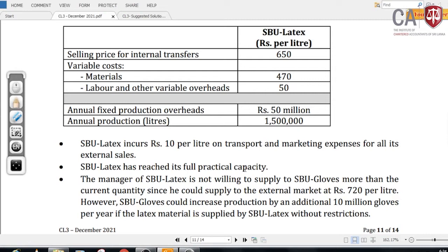The manager of SBU latex is not willing to supply to SBU gloves more than the current quantity, since he could supply to the external market at 720 per litre. However, SBU gloves could increase production by an additional 10 million gloves per year if the latex material is supplied by SBU latex without restriction. Now he said that the manager of latex can sell to the external market at 720 rupees.